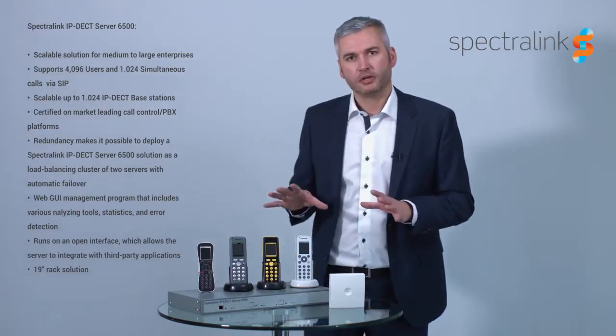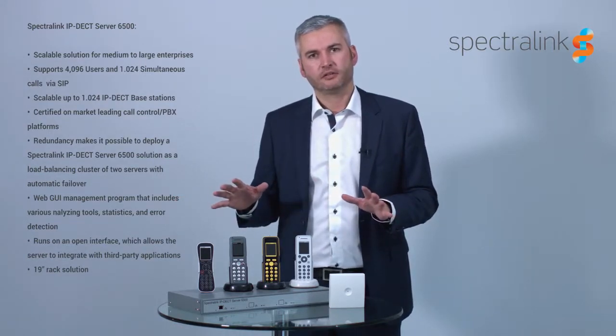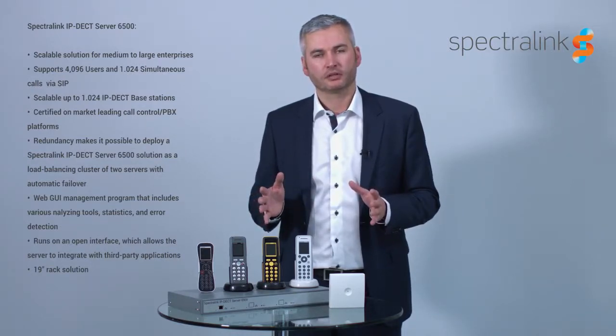Also, what is very important is when you look at all the handsets I've set up here, all the DECT handsets that we have in our portfolio are supported by all DECT infrastructure platforms. So there's no limitations in regards to that.